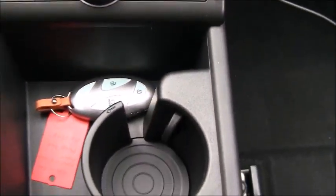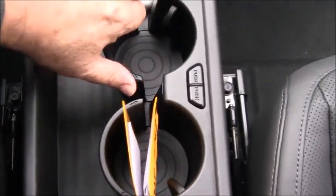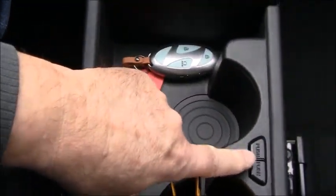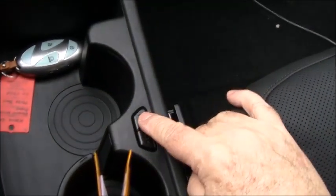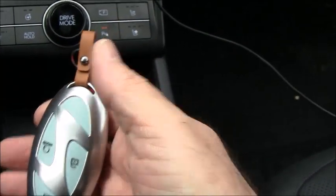Thanks to vehicle-to-load charging with an included 3-pin adapter, you can even use the Kona Electric's large battery to power external devices like a computer, fridge or movie projector, and potentially even give another EV a boost if its battery is running low.